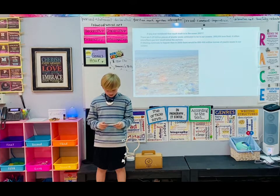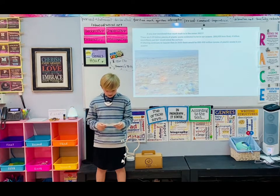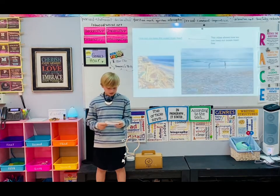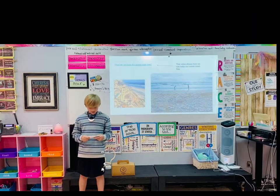If you ever wondered how much trash is in the ocean, in 2021, there are 5.25 trillion pieces of plastic waste estimated to be in our oceans. 269,000 tons float, 4 billion microfibers per kilometer below the surface. If litter continues to happen, in 2050 there will be 850 to 950 million tons of plastic waste in our oceans. This video shows how to keep our ocean trash free.